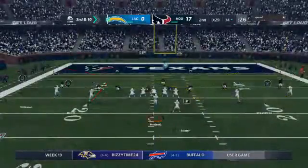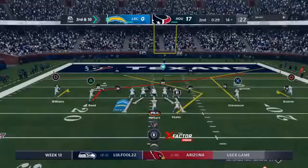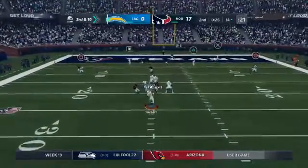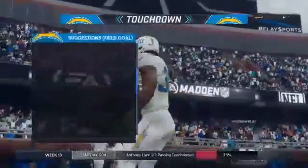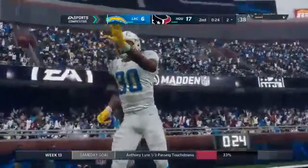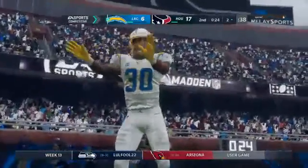This offense was on the move. Now 2 straight incompletions have them looking at 3rd and 10. Herbert throwing again. And this will be caught in the end zone for a Chargers touchdown. Austin Ekeler with touchdown number 7 on the year. And the Chargers are able to cut into that deficit.